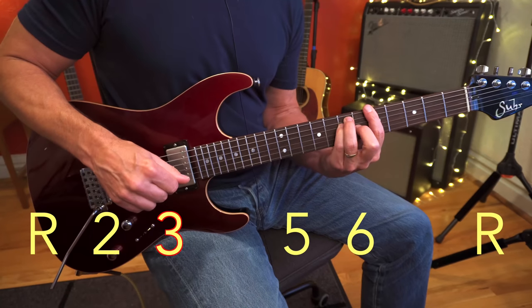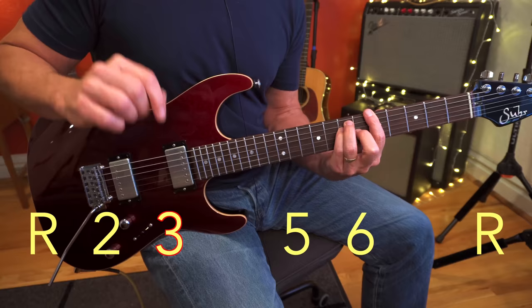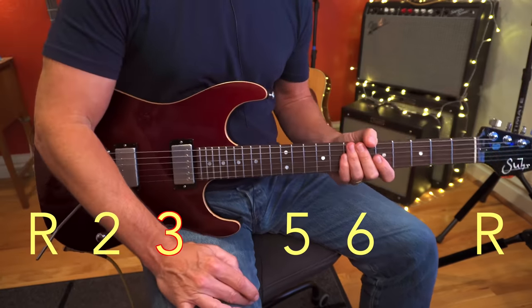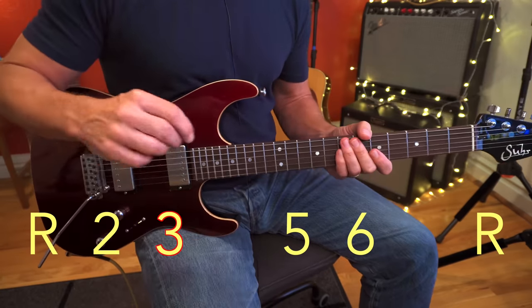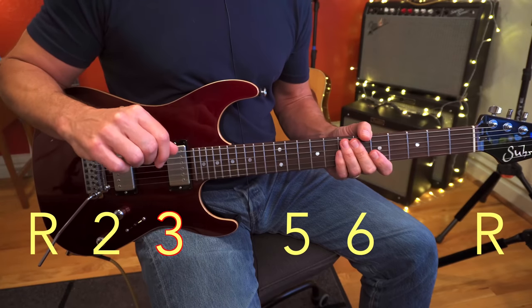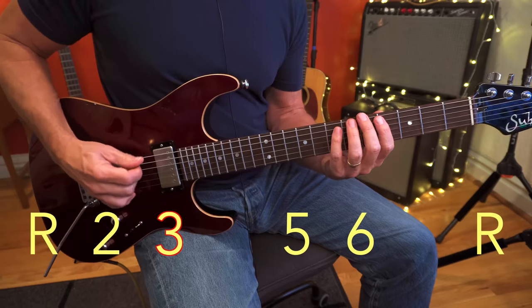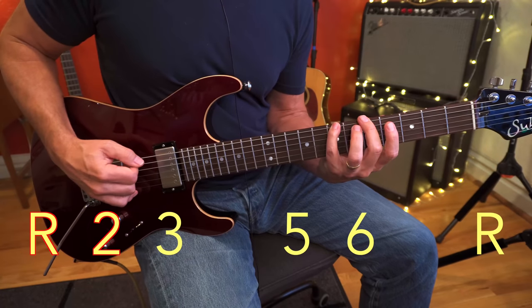It's not going to fit over a minor chord at all. It's got to fit over a major chord because it has that major third in it. The next set of relationships we want to understand is how the root interacts with the 2 notes that are next to it. Now, if you can see here, the root and the 2 are only a whole step apart.